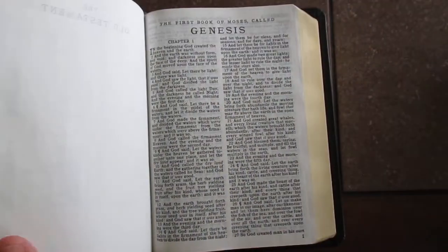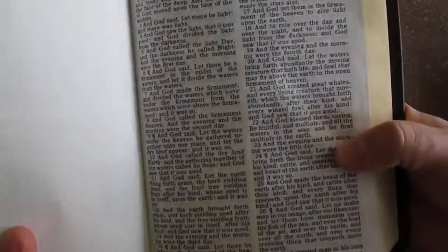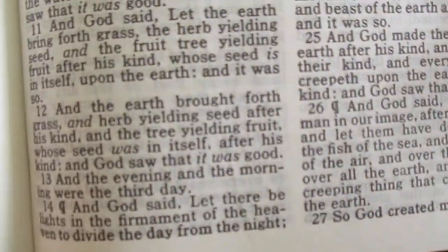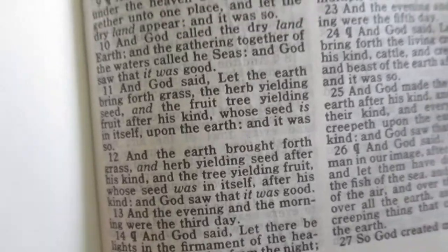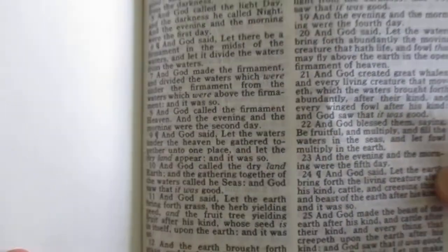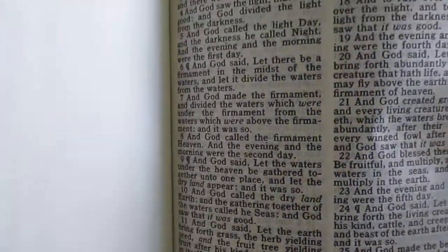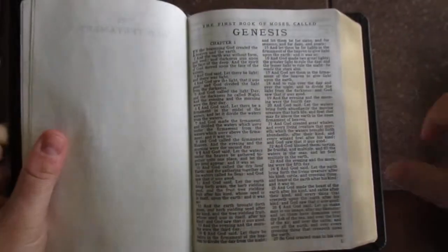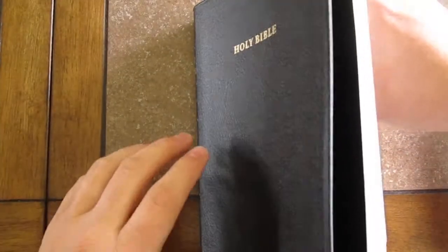I've been reading this one for about a week, and I really like this Bible a lot. The size, and the font. It's kind of an older font, but it doesn't have the self-pronouncing marks, which I don't think I've ever seen in a Bible. Usually when there's not self-pronouncing text, it's kind of a newer type of font, but this is kind of an older type of font. Now one thing you'll notice, it does not lay flat in Genesis.